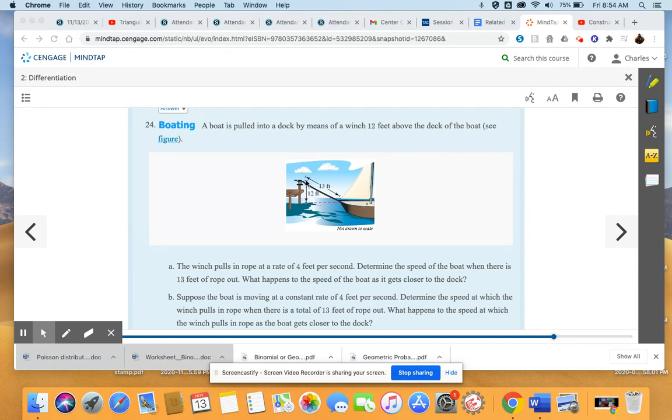If we call this hypotenuse h, then we're going to say dh/dt, the rate of change of the hypotenuse. Maybe we'll use r for rope, dr/dt. Too many people will confuse h with height, so we'll say r. We'll call this the rope. So dr/dt in this case is 4 feet per second.